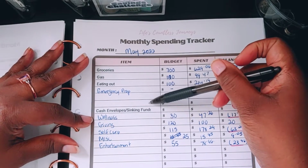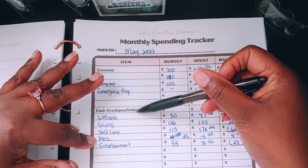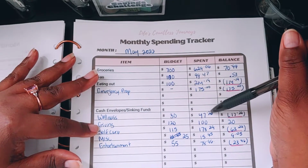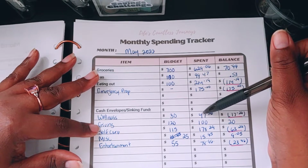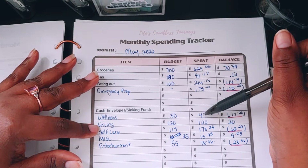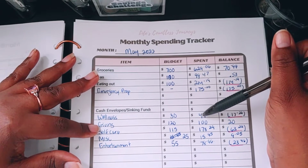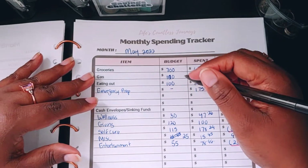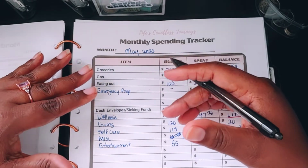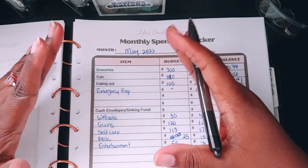So in terms of the things I purchased that fell in my cash and sinking funds envelopes, here we have wellness. I spent $47.26. Of course, my vitamins, and there were some unexpected over-the-counter medication costs that were not covered. I had a cold for about a week. It was so bad, and I may even still sound a little nasally, but it was all in my sinuses and such a sore throat. My voice was completely gone.